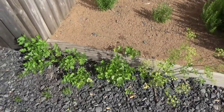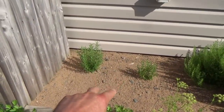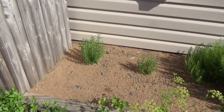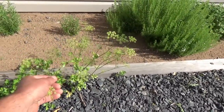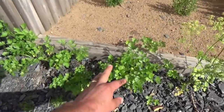And since I'm right in this location, here's a neat thing. Last year at this spot I had parsley growing, and it went to seed, much like this one is right now. This one's going to seed, right? Parsley goes to seed every 2 years. It's biennial. So some of those seeds, look at that.